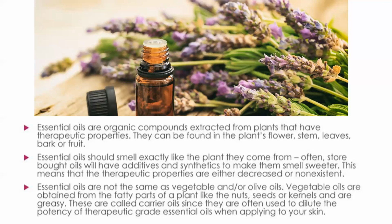Now, of course, with Deep Blue, like I was saying, we have Deep Blue in many different forms now in doTERRA, and that's actually a very nice thing, that we do have it in Blue Rub, which actually does allow for a greater surface area.